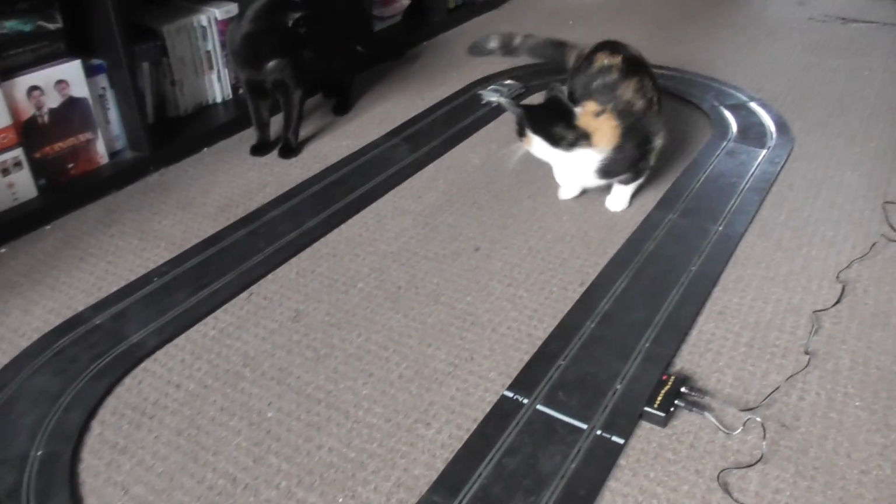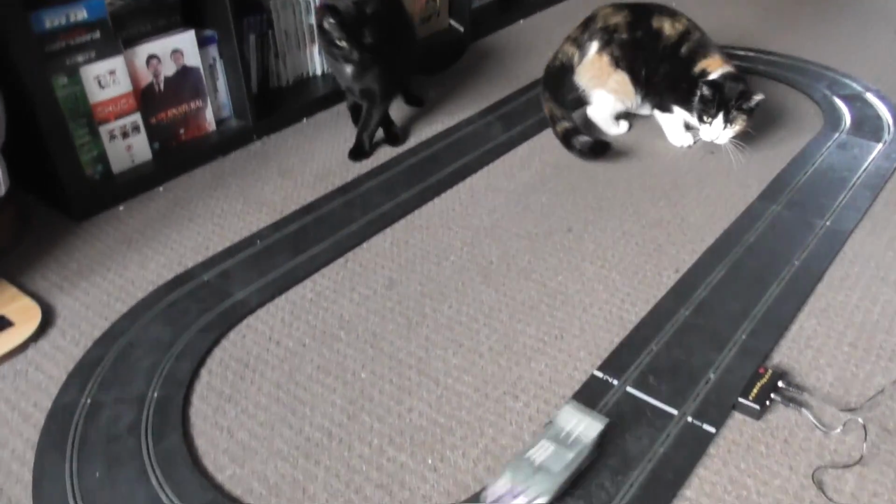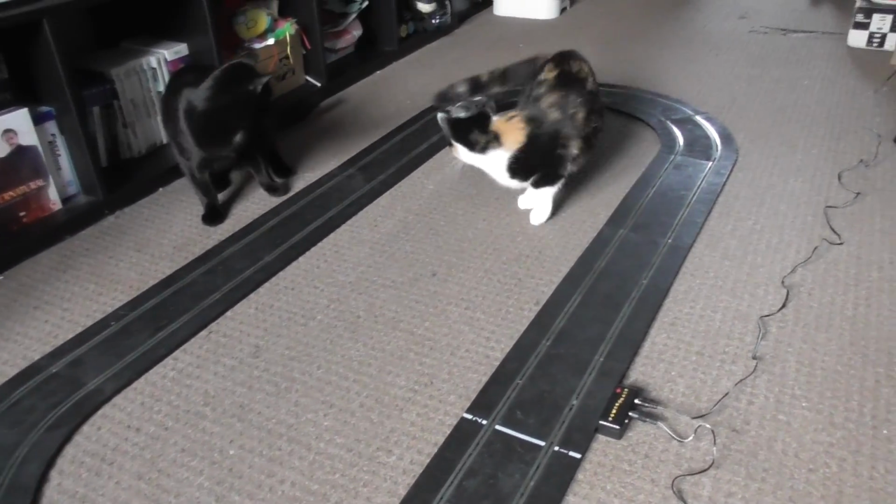I wanted to do slidey turns around here. Amara was immediately getting her tail in the way. Zeke was very curious about the car, but not quite decided on how he was going to hunt it yet.